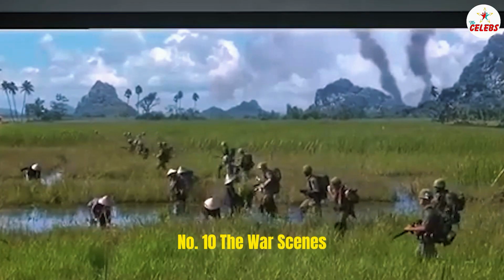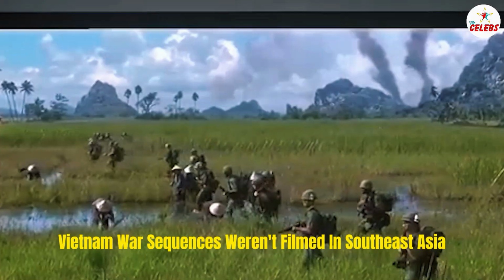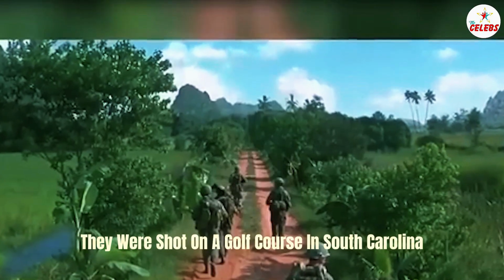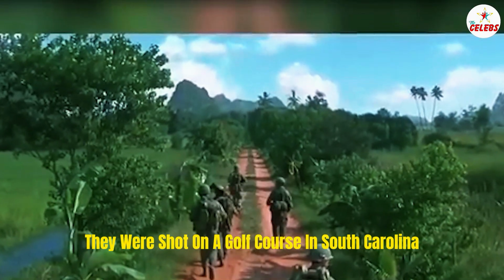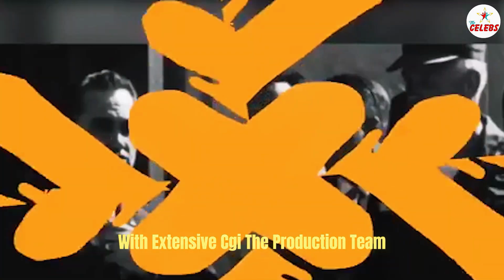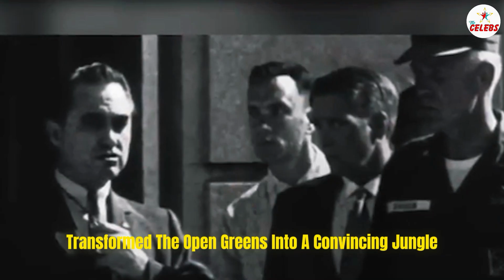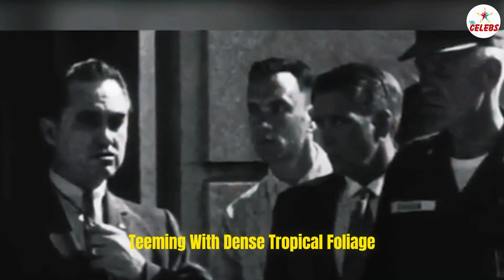Number 10. The war scenes. Believe it or not, the intense Vietnam War sequences weren't filmed in Southeast Asia. They were shot on a golf course in South Carolina. Sound unbelievable? That's where movie magic comes in. With extensive CGI, the production team transformed the open greens into a convincing jungle teeming with dense, tropical foliage.